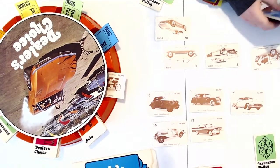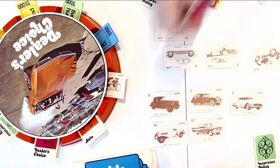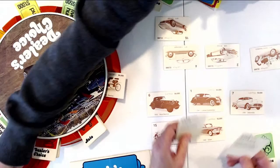All right, are you doing anything more, or I guess take your card and that's it, right? Yeah, that's right. I opened my lot. That's my turn. I'll take my card. All right, so now it's my turn. Got 5 cards on my lot. I'm low on cards.